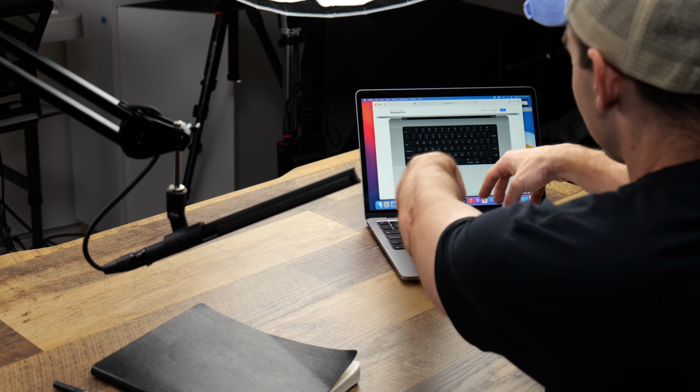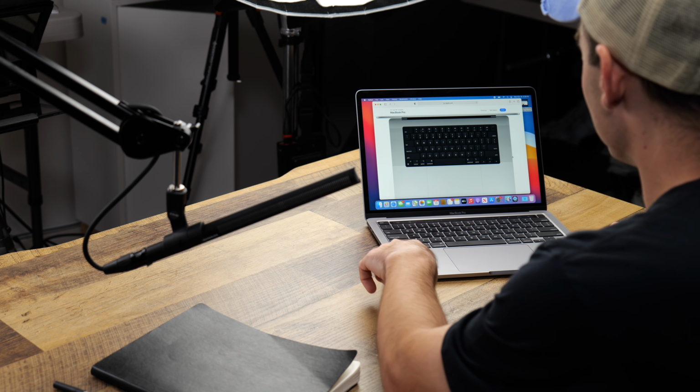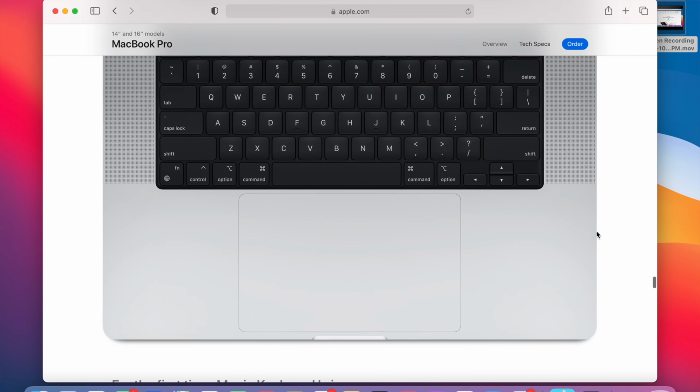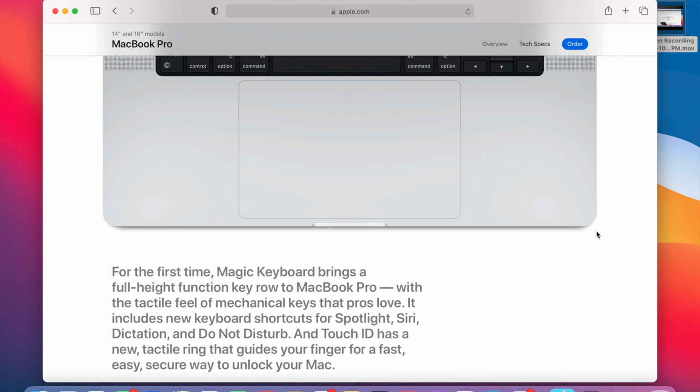I like how this has a little bit of a black background instead of a fully aluminum background. I think it's going to make it just look a little better, look a little more high class. And it's going to get the trackpad, which Apple has the best trackpad in the business. That's not even a question. That's just a statement of fact.